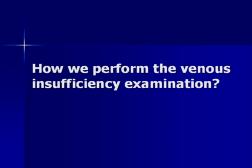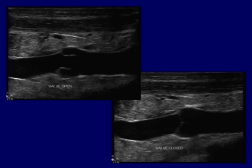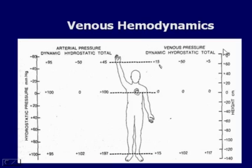Well, how do we perform the venous insufficiency examination? It all comes down to really looking at the valves and assessing whether or not the valve is functioning. In this image up here, we see a valve open. Down here, we can see pressure applied to the back of the valve. The valve is now closed. And this is exactly what we want to be able to reproduce at various levels in the limb to make sure the valves are open or closed.